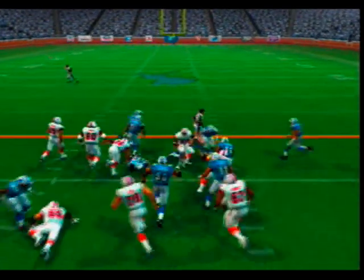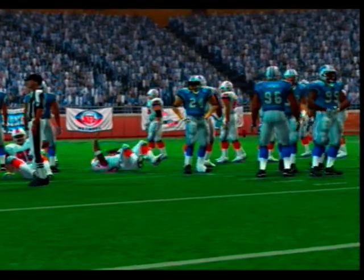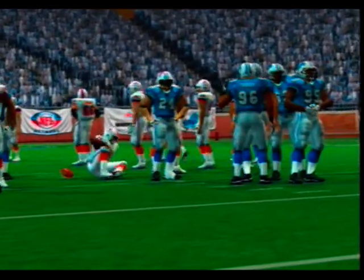Tucks it away. Spins away from the tackle. Edwards is there on the stop. You never know when you're going to find some room and break loose into the secondary.